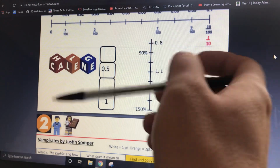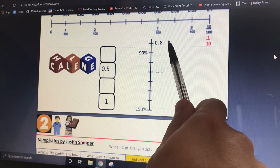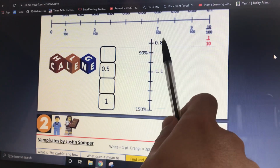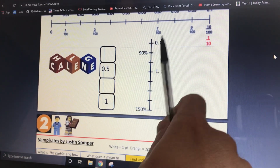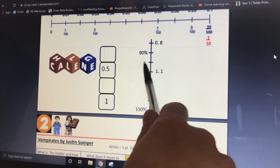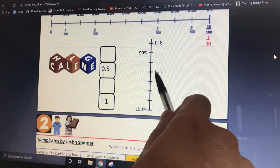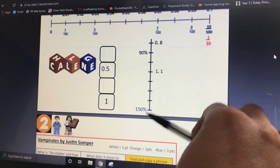Or what? Well, it depends what you're doing here. So 0.8, 80%, 8/10, 80 hundredths. 90%, 9/10, 90 hundredths, 0.9. Then this one here is going to be 100% or 1, so the whole thing. So 1.1 is going to be 110%, and you're going to carry on all the way up to 150%.